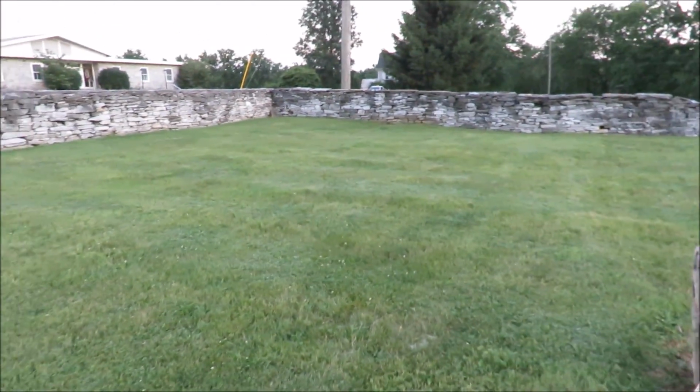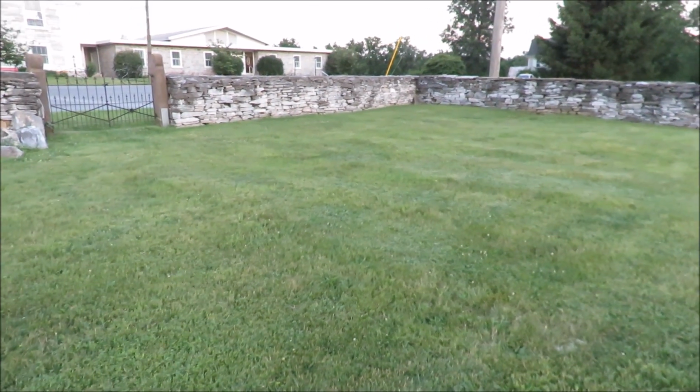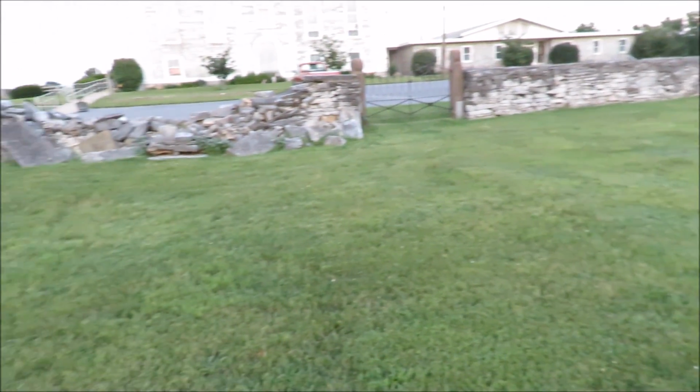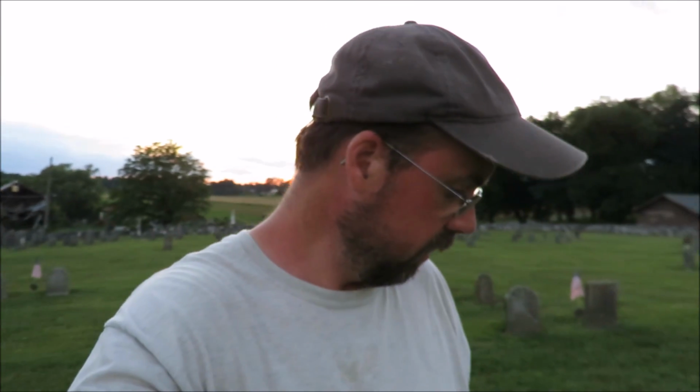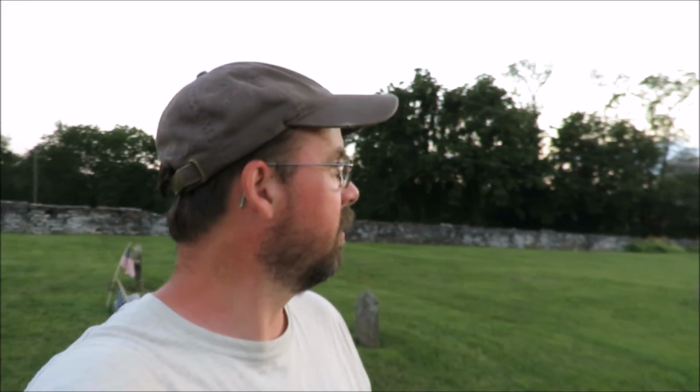Yeah, there's a lot of open ground up here too, so my guess is that there's actually a lot of people buried up here in the front too. But who knows, maybe they used just wooden crosses for the tombstones or whatnot, and those things long ago disappeared. There's a lot of empty spots up here, so I'm pretty sure there's lots of people buried here anyway. Alright, I think I'm gonna head out soon. It's getting dark. Kind of creepy. Kind of cool though too.